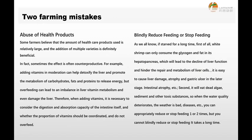Some farmers add various types of healthcare products together, which not only causes waste, but also the effects are mutually exclusive. In addition, blindly reducing and stopping feed is also a misunderstanding of many shrimp farmers. Some farmers have heard that reducing and stopping feed can reduce the burden on the shrimp's liver, so they feed less every day and stop feeding 2 to 3 times a week, or even more.